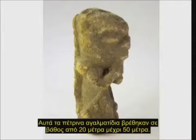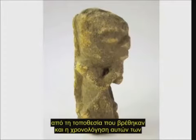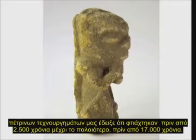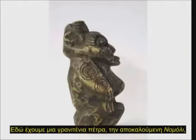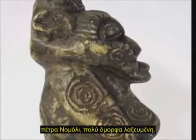The stone figurines were found from 20 meters down to even 50 meters. Professor Pittoni always took some organic material from the finding place, and the age dating of those stone artifacts is from 2,500 years up to the oldest one, 17,000 years. Here you have a granite stone, a so-called nomoli, with very nice engraving.